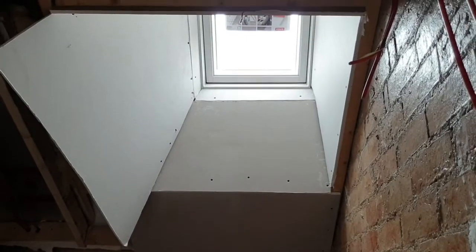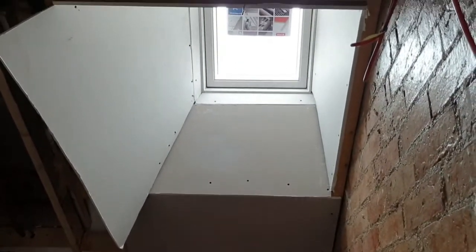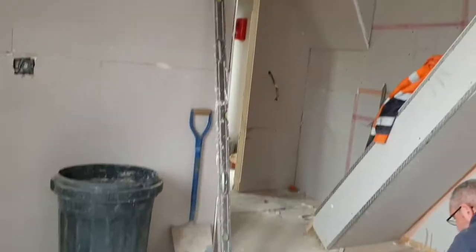This will be the light well out of the stairs for the whole corridor. Still a bit of scrim to do here, but other than that, we're getting there.